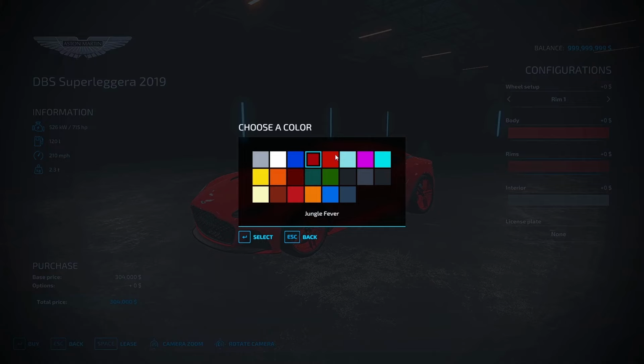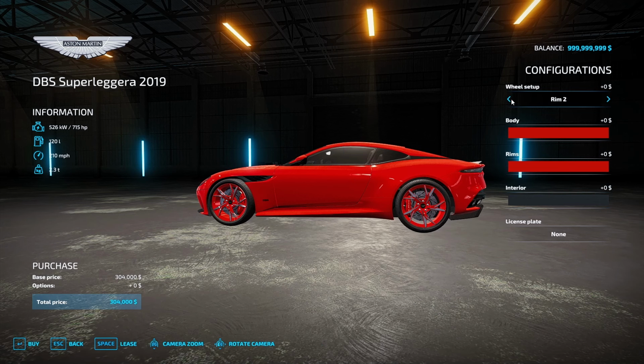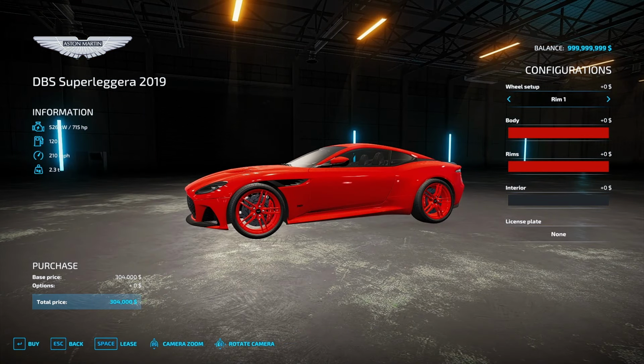We can actually do red rims on this, which is cool because we can kind of color match it. So I like that. The interior, we're going to do all blacked out, and we can actually change the rims. I like the first option. So let's go ahead and buy this. Only $300,000. Watch this thing be the number one champion today.